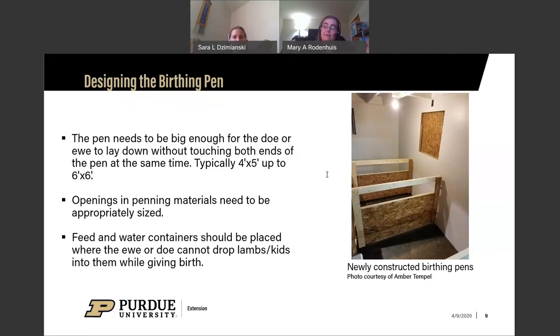But test that out. If you're building your own pens, measure out and or stick one of your ewes, one of your biggest ewes, in there, making sure they can move around comfortably and not be cramped and tight.